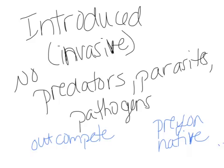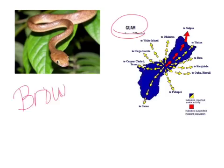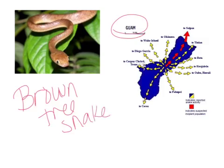So we're going to have 4 different examples of an introduced or an invasive species. Our first invasive species occurred in Guam, and it's the brown tree snake in Guam. What this did to the island is it has caused extinctions on the island. Guam had no native snakes before this. There were no snakes at all of any kind on the island before the introduction of the brown tree snake.